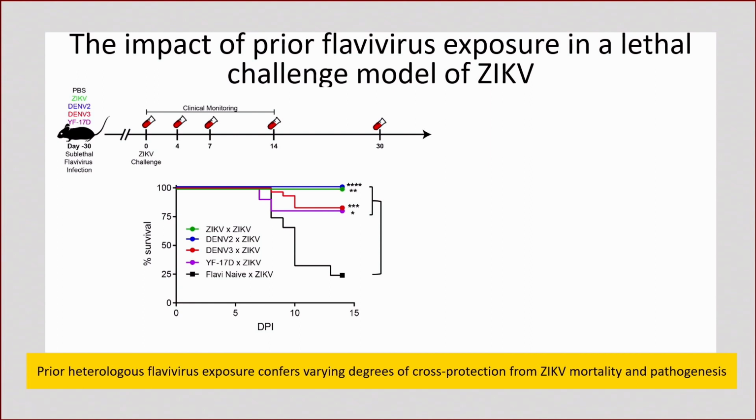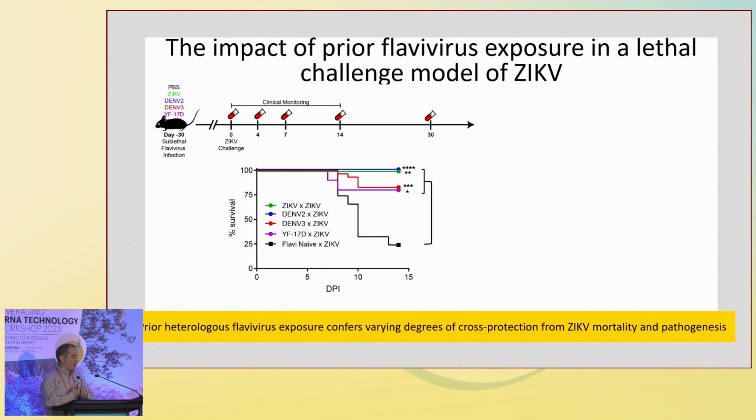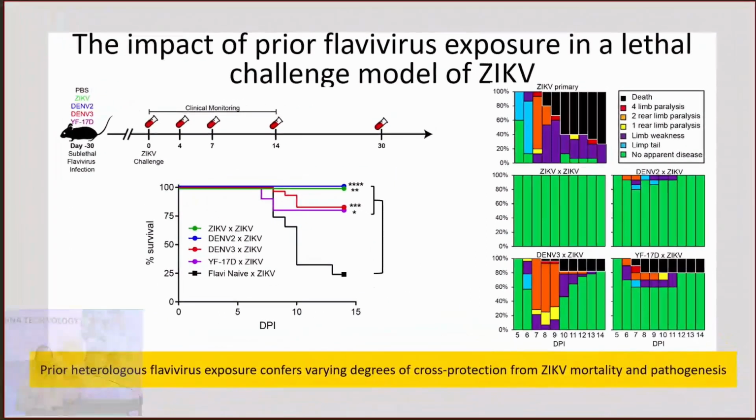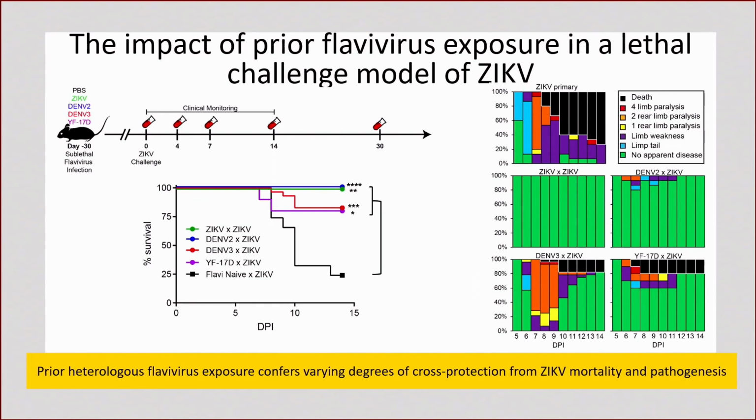And she wanted to ask, how do these different viral infections protect against Zika? So if you have a prior Zika infection, it protects you against Zika infection. Okay, we also see pretty good protection against lethal Zika by DV2. We see limited protection when you have a prior yellow fever or DV3 infection. And this is true not only of mortality, but also of disease symptomology. So this more clearly points out the differences in the potential protection in the context of natural infection.